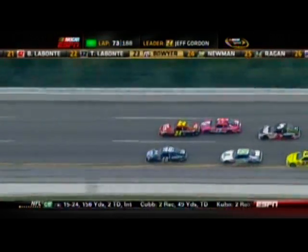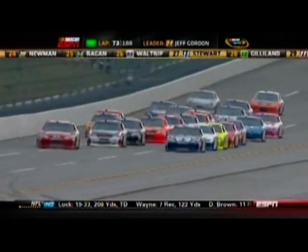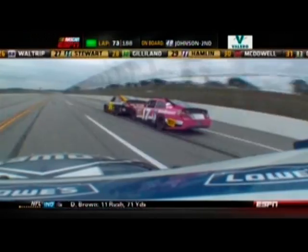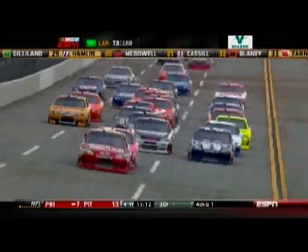Matt Kenseth pushing Jeff Gordon. Yeah, trying to get to the lead from Jimmy Johnson. They were discussing Jimmy Johnson's strategies. I think Chad Knaus had this in his mind to take those two tires. They waited till everybody had pitted, got themselves up there near the top five. That allowed them to get out front. I think we will see him go to the back, though, once he starts getting past here.